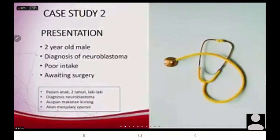Next slide, please. So the next case study I want to share with you is a 2-year-old boy who was diagnosed with a neuroblastoma, who had very poor intake, and who was awaiting surgery. Next slide, please. So we begin at the same starting point of our A, B, C, D approach, looking at their basic anthropometry.